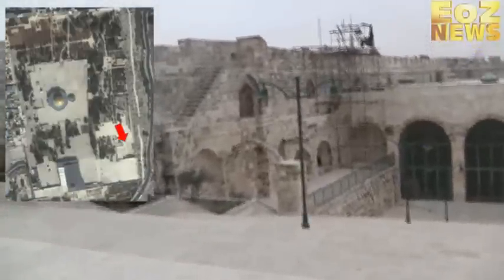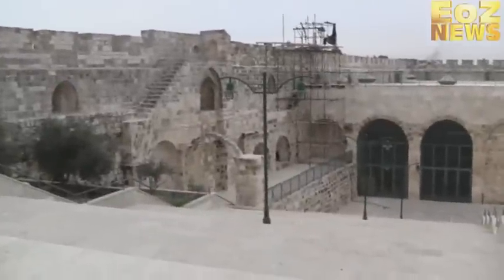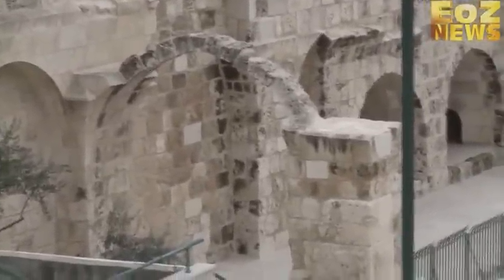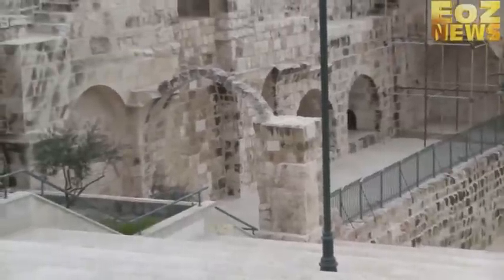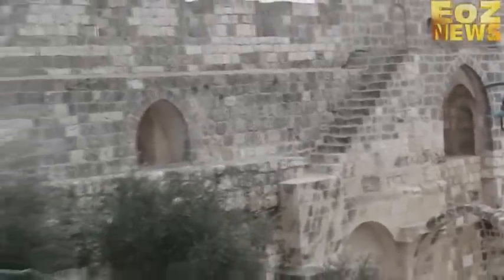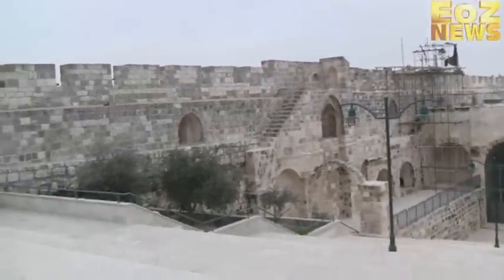This arch, when's that from? Can you tell? I don't know. It was probably reconstructed from what they found. I doubt if it was left like that. And the other stuff that's up there, the steps and stuff like that? The steps, that's all Crusader. It's all Crusader stuff. All Crusader and later Ottoman, basically, I presume.